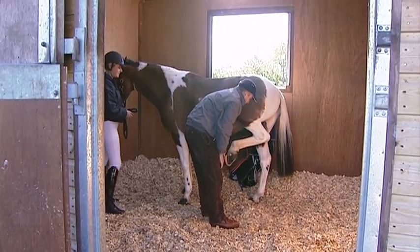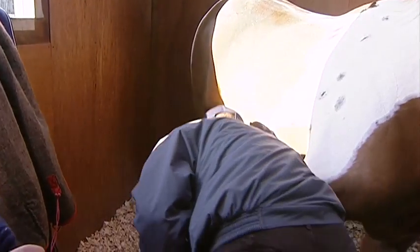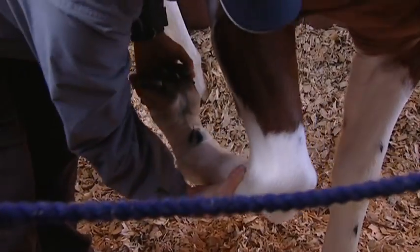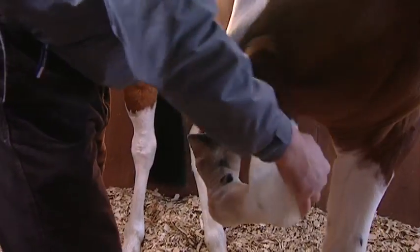And we've seen you doing some of the exercises with the horse, especially down in the leg area. It doesn't seem to worry them at all. There's a lot of movement on your part, but the pony stays stock still. Absolutely. The aim is for me to keep the horse as static as possible and move the joint for it. And the more passive the horse can be, the more information I can get from that joint.